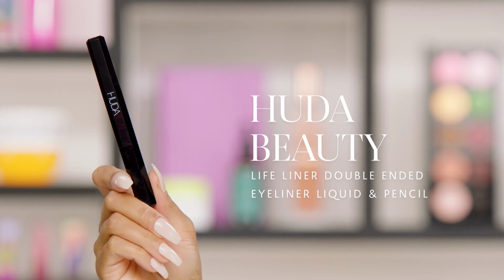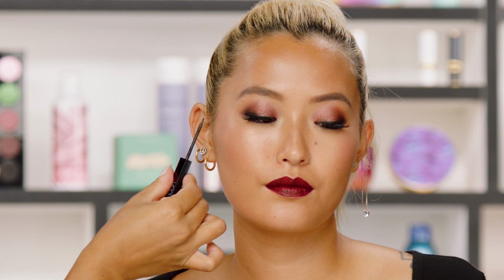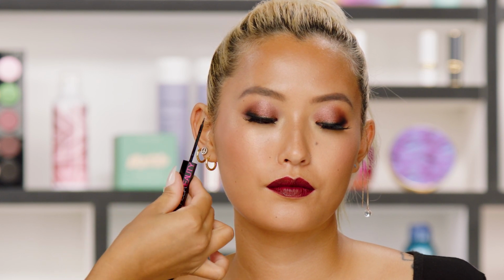This is from Huda Beauty, and this is the Life Aligner Double-Ended Eyeliner Liquid and Pencil. So it has a pencil on one end, super creamy, super black, and then it has this super waterproof liquid on the other end. So I smudged the pencil and then I went over the lashes just to kind of seal them in with this liquid liner. It's super, super long lasting. I put it on my hand the other day and it stayed on all day. So that gave it a really beautiful look.